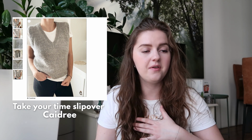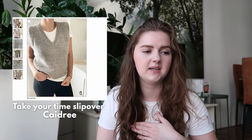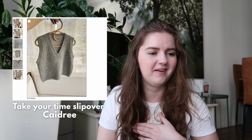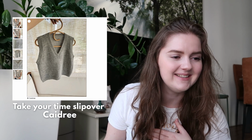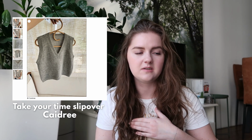This pattern again has 9 sizes. The bust goes from a 34 inch to a 61 inch circumference. I'm really practicing this word at the moment. And that is in centimeters, 86 to 155 centimeters. A good range, I think.